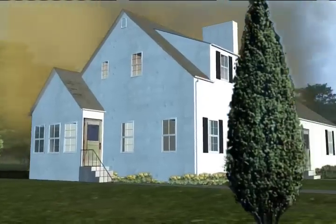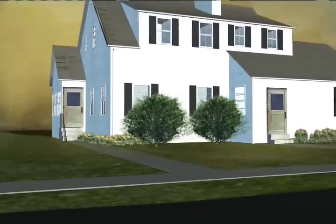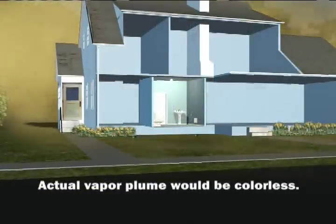You may be wondering why officials would tell you to shelter when a plume with hazardous vapor is in your neighborhood. I'll explain what would happen if a chemical agent plume passed your house. As the plume passes the structure, some contaminants enter the building.